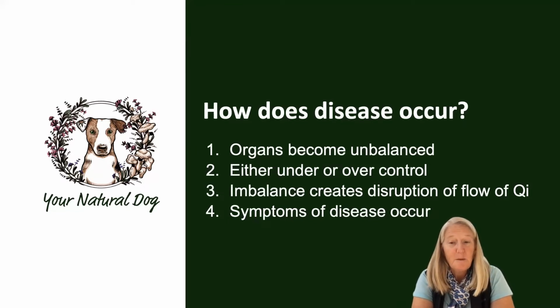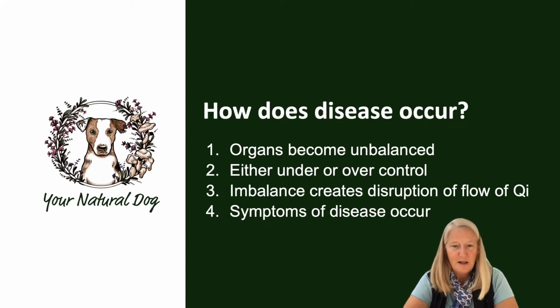So again, the spleen is the main digestive organ, transforming the food we eat into energy, or gu qi, we need for our bodies to work well. So if the liver continually overacts on the spleen, then we can end up with issues like inflammatory bowel disease. And so that's why many pets will start off with a little vomiting here and there, and then diarrhea every now and again, and then all of a sudden diarrhea every week.